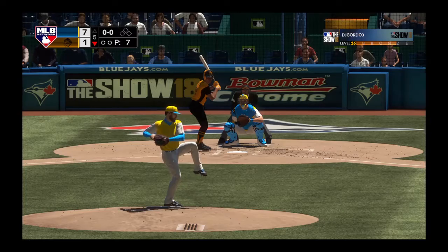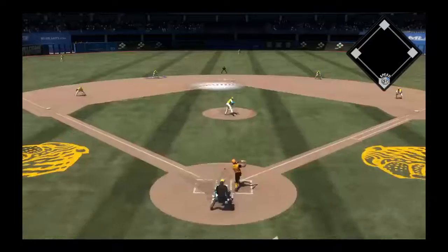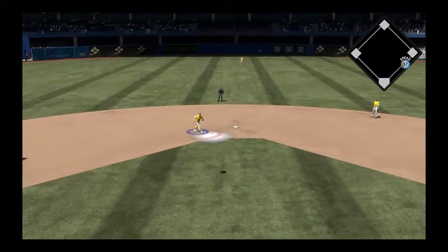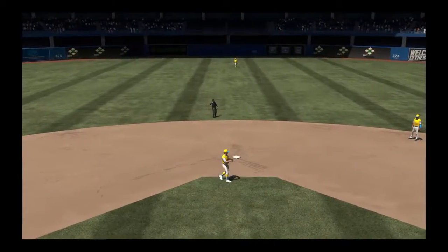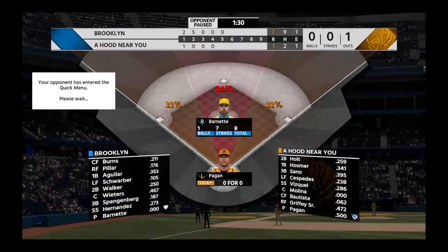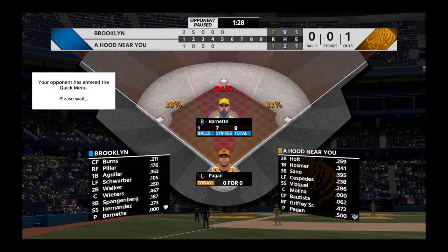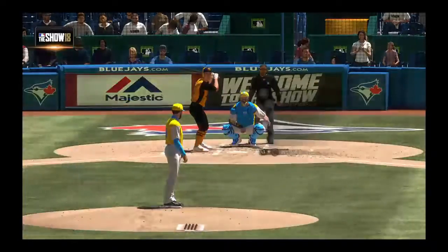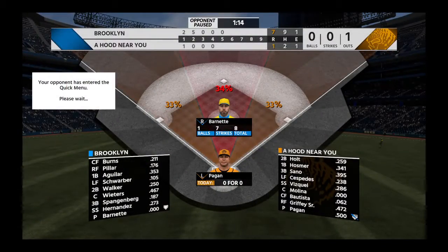First delivery to him on the way. Hopped up. Hernandez over to his left. One down. So here now is the pitcher.